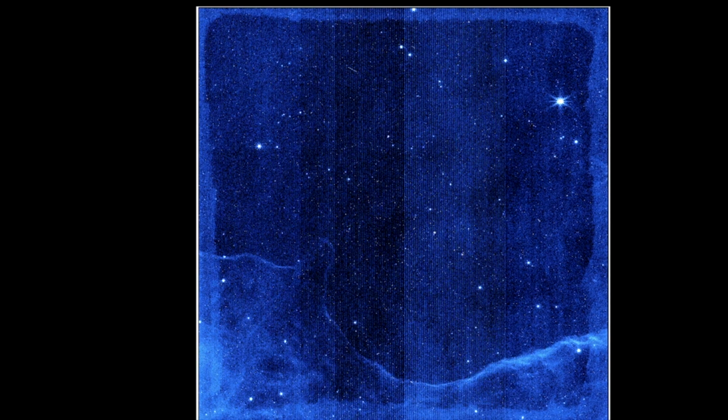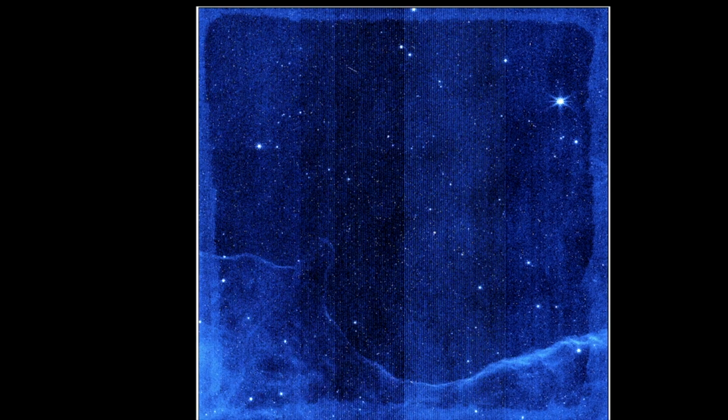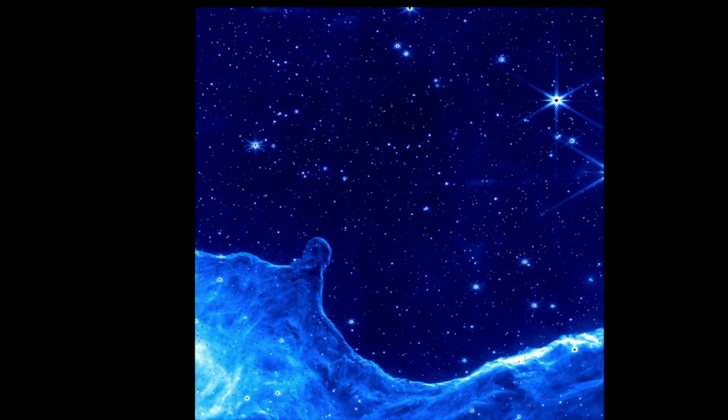So let me just go through here and give you an example of what the Carina, or the cosmic cliffs, look like as they're processed. This is the way they actually come out of the camera. This is one exposure, and you can see how a detail of the cosmic cliffs emerges from the fog as the observatory is collecting photons. There's lots and lots of complex instrumental noise and other things on top of this, so that can be cleaned up fairly well. Here's that image cleaned up with all the instrumental noise removed.